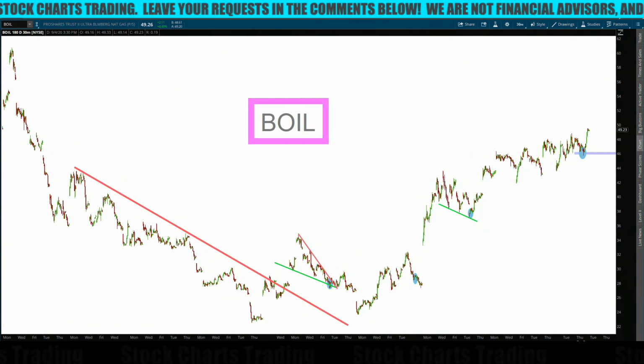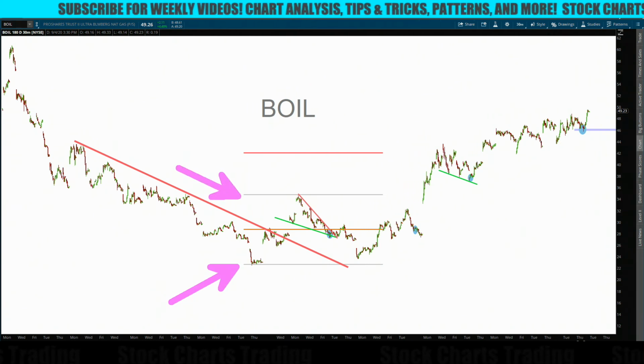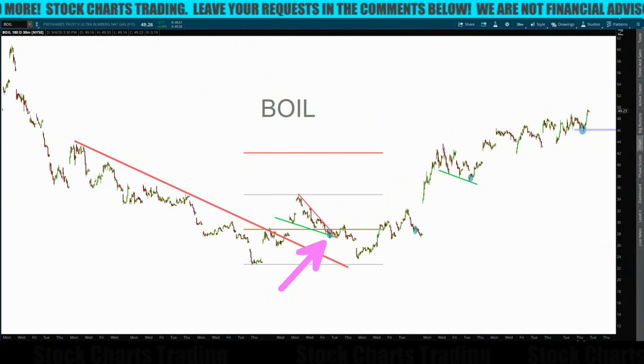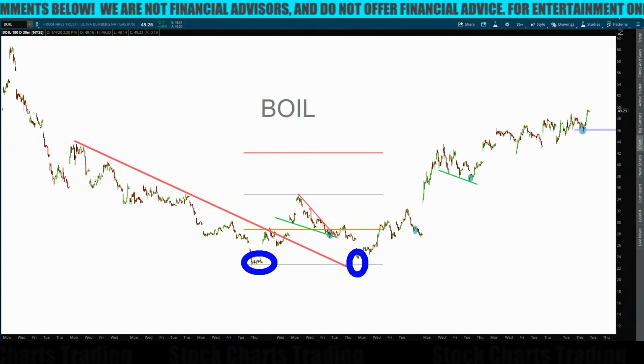Okay, here we are on Boyle. We had a long-term downtrend, broke out of the downtrend, put my Fibonacci from these lows up into these highs, came down into the 50. I liked it because I had support right here. I thought this was a great entry price. And then it fell all the way down, giving us a double bottom, which was great. I just wasn't ready to place another trade right there.